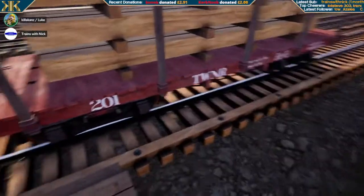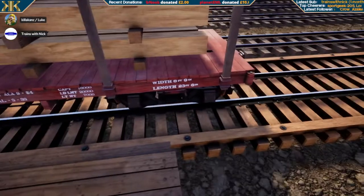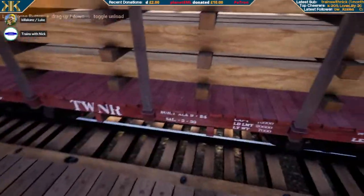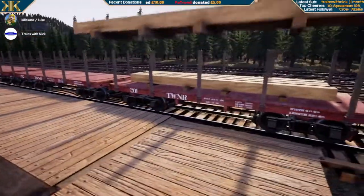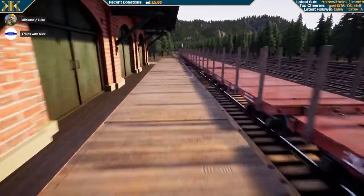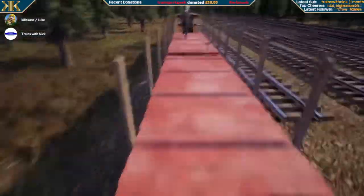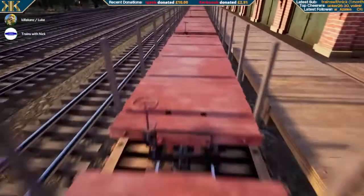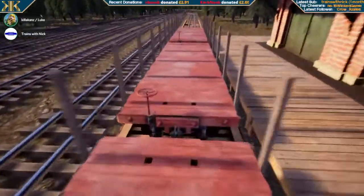Okay, 1 wagon length. 1 wagon. 1/2, 1/4, and you're there. And we're there. And that is train unloaded. Okay, shall we run around the locomotive? Yep. Got some brakes on now. Want to put handbrakes on the rear wagon, I guess.